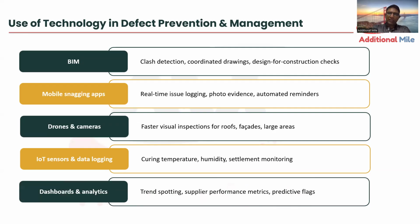And next is dashboard analytics. This is not a physical tool. It is a management tool, a quality control, quality assurance tool, where you collect all this data and give it for analyzing. Either you analyze it yourself, or you give it to an agency who will analyze for you, and they are equivalent to doctors. They will tell you this is the issue and this is how it should be, or you have to do it like this. Taking the help of consultants or experts is many times preferred rather than doing it by yourself.